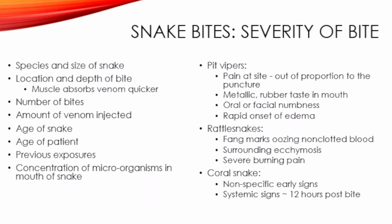I have to laugh because when we give saline flushes to people, sometimes they say, oh, it tastes like pennies. And I was just thinking to myself, how many people are just eating pennies?